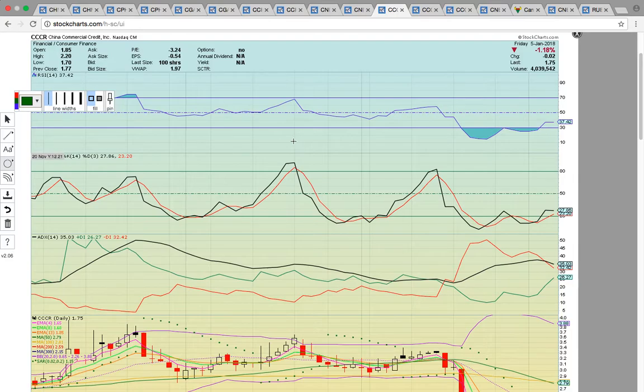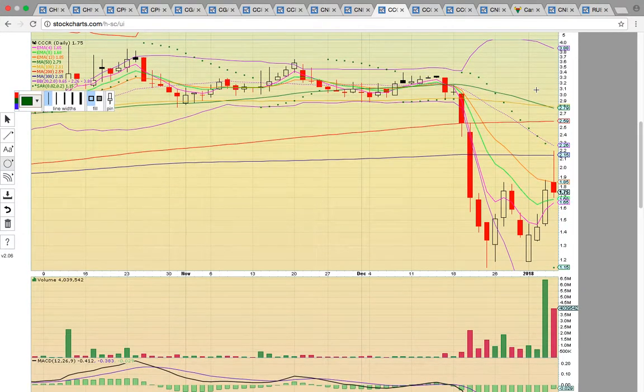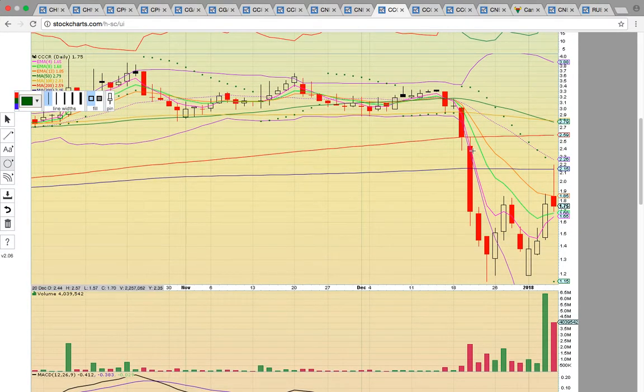Okay, let's look at CCCR. This was more of a bounce play. The other charts were in uptrends. This stock is in a downtrend, so it's under more pressure and it's going to be harder to get going. It's got some resistance to break.